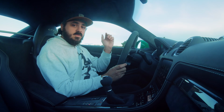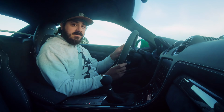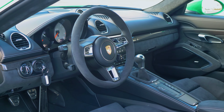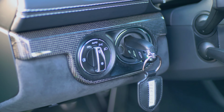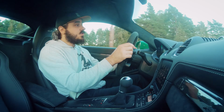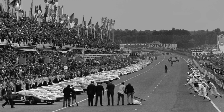Have you ever wondered why Porsches have the ignition on the left side of the steering wheel? Well, this is an old Porsche tradition that dates back to the old and golden days of the Le Mans race. The Le Mans race is the 24-hour endurance race, and back in the day, drivers had to run to their cars, start them up, and then start the actual race.